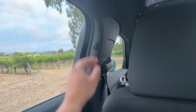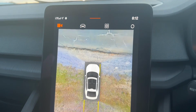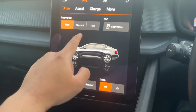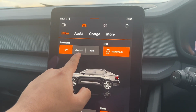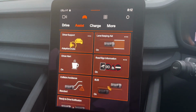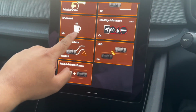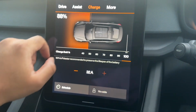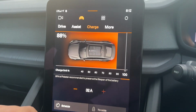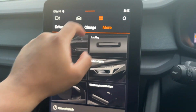Alright, let's jump back in the driver's seat. The infotainment screen is quite good on the Polestar 2 and it absolutely screams Volvo. The vertical orientation does take a little bit of getting used to. Most people are more comfortable with the horizontal layout. Again, that's just a personal preference. But the system itself is quite responsive, and you've got a slew of driver assist, entertainment, safety, and camera options.